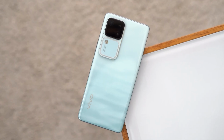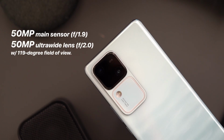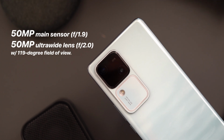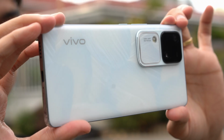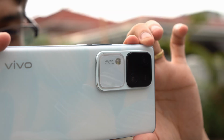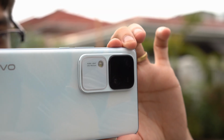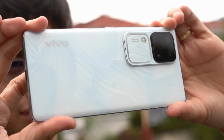So like I said earlier, the Vivo V30 has a dual camera setup here at the back. This setup consists of a 50 megapixel main sensor and a 50 megapixel ultra-wide lens with a 119-degree field of view. I should also mention that the main sensor offers Vivo's hybrid image stabilization, which combines both OIS and EIS technologies for better photo clarity when handheld shooting. And as for video capabilities, the rear camera setup can shoot up to 4K at 30 frames per second and 1080p at 30 frames per second with gyro EIS enabled.